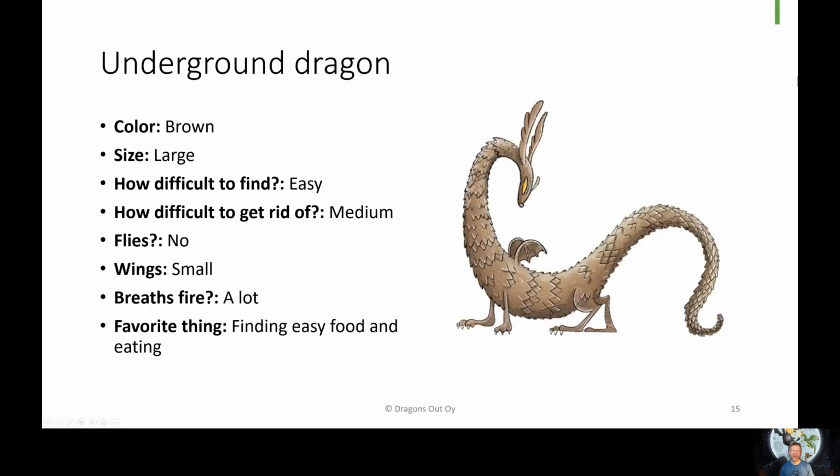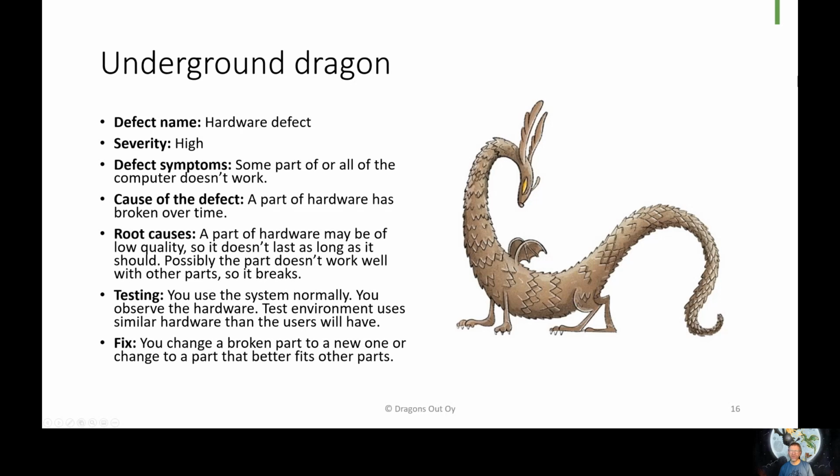So the analogy works. Another example, underground dragon. These dragons are not flying, but making tunnels, using the tunnels to go to cellars in different villages and castles, and then steal the food again. These dragons represent hardware defects, so they are underlying defects. When you test, you might think a defect is in the software, but sometimes when you look more closely, it's evident that the defect is actually in the hardware. So the hardware needs to be replaced, any device that the software runs on.